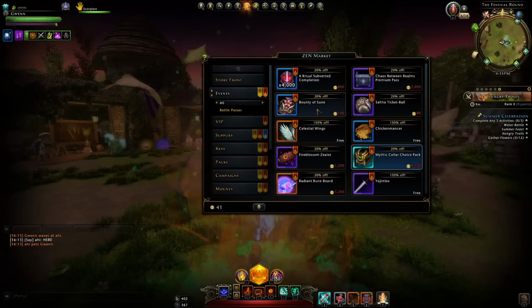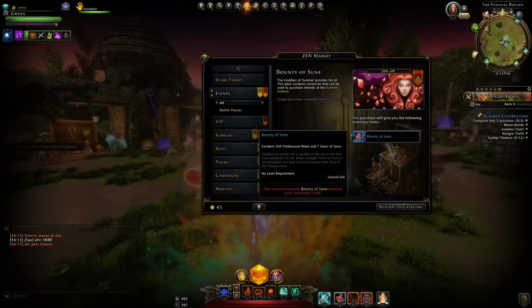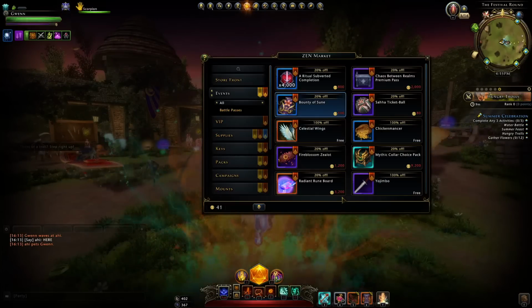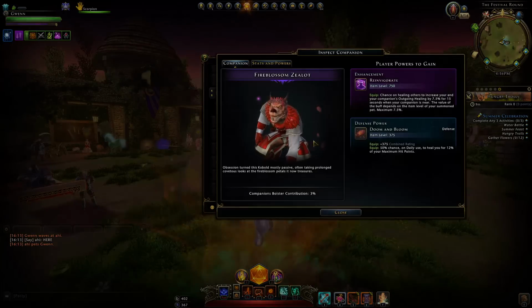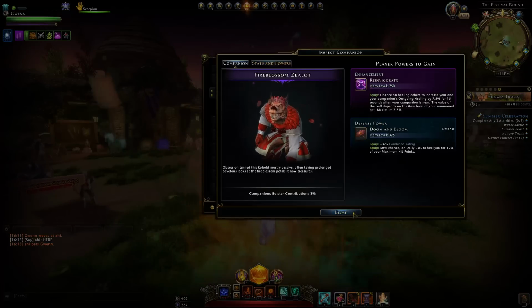Moving on from that, you can see, of course, we can buy the currency for the event. I do not recommend it at all. You can very easily obtain tons of this currency just by playing it. Check out my guide that I'll post in a little bit. But you can get the companion from 2 years ago, the Fire Blossom Zealot. Pretty underwhelming, but can be useful if you need the Reinvigorate power.